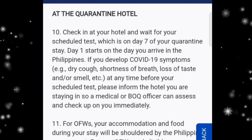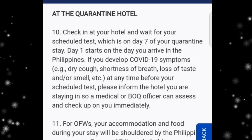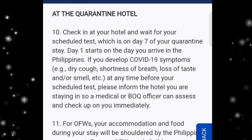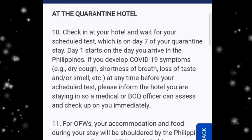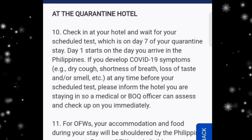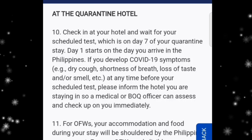So, at the quarantine hotel, check in at your hotel and wait for your scheduled test, which is on day 7 of your quarantine stay. And day 1 start on the day you arrive in the Philippines. If you develop COVID-19 symptoms at any time before your scheduled test, please inform the hotel you are staying in so a medical or BOQ officer can assess and check up on you immediately.